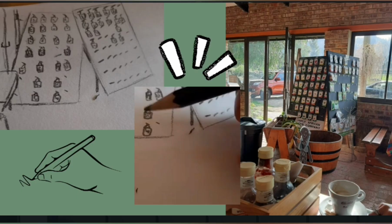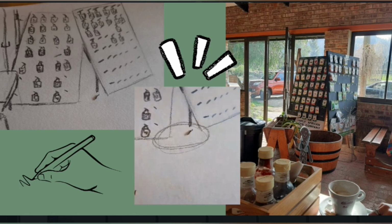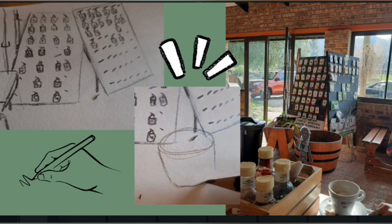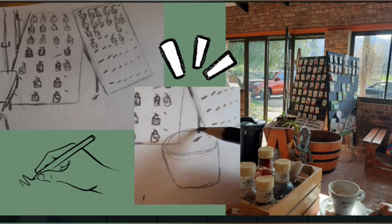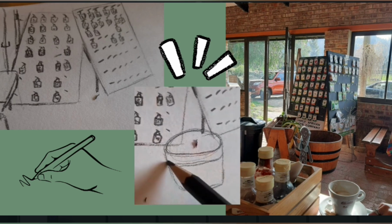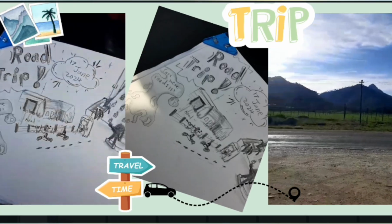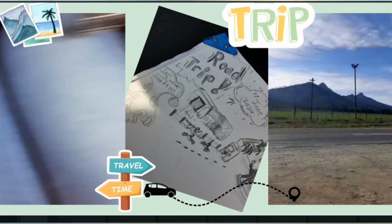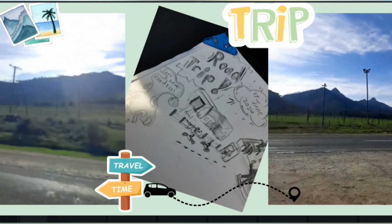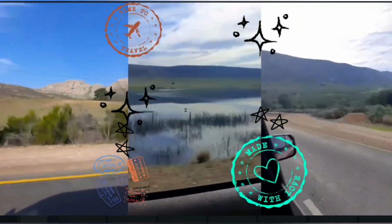I mostly wanted to draw while I was on the road trip to practice a bit more perspective, since that's something I need to work on, and also drawing from life, like still life and such things. This was also to teach me to draw a bit faster and to leave out the small little details and just draw the basic shape of something, but do it in such a way that it still looks like the thing that I was drawing.